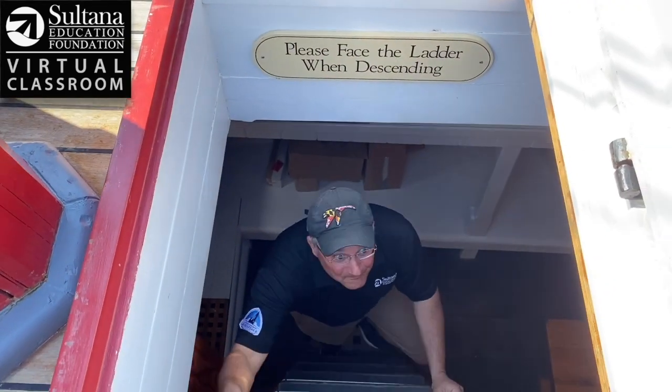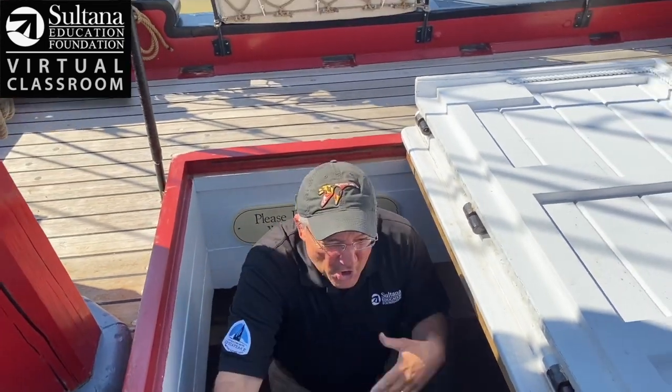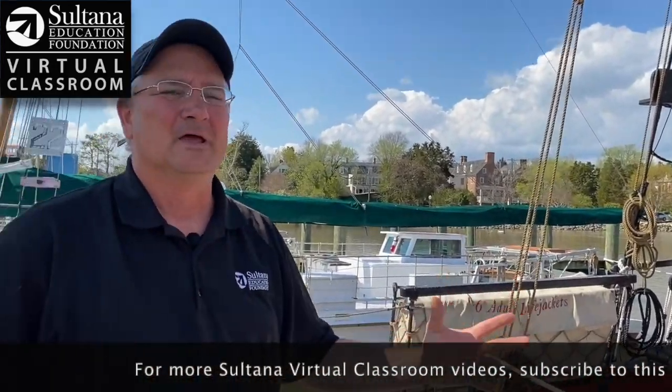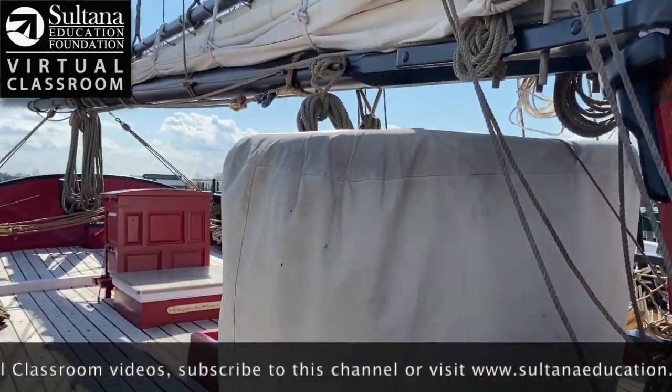So to wrap up, Sultana's about 52 feet long, but we were home to 25 Royal Navy sailors, all of whom lived down here in the hold of this ship. It was tight, it was cramped, the work was hard. Man, it would have been a tough life. But for some sailors, it represented opportunities in terms of getting a paycheck, in terms of getting fed. You got to travel around and see the world. You also got to be part of the Royal Navy, the most powerful Navy in the world at that time.